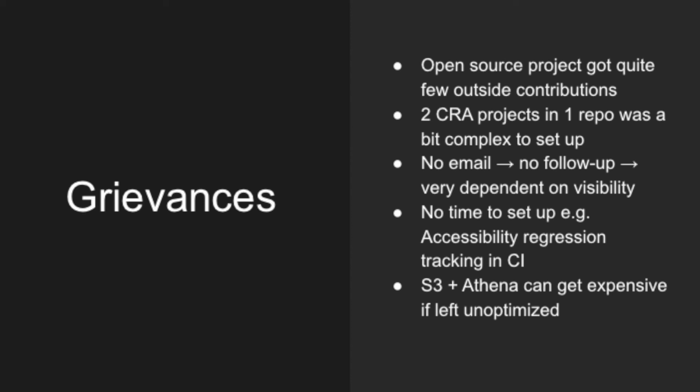Then if we had more time, I would definitely have set up continuous Lighthouse scoring for PRs, like I've had in some other project. So you get feedback right in the PR if you introduce an accessibility regression, for example. We had a couple of those because it's pretty easy to just not notice. And if you only have people occasionally running Lighthouse manually, then it's easy to forget.